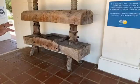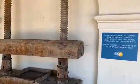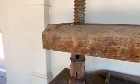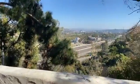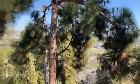Similar presses were used at some of the other California missions. But we have the Spanish missionaries, of course, to thank for our abundant wine industry here in California. They brought over grapes from Spain, planted them here, and that is really the birthplace of the wine industry in California.